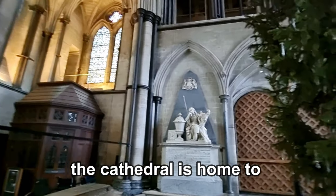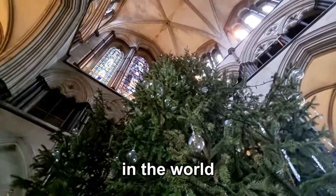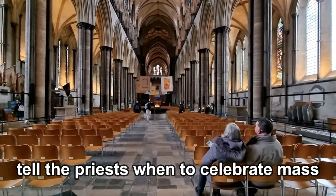The cathedral is home to the oldest working mechanical clock in the world, without a dial. It wasn't used to tell the time, it was used to tell the priests where to celebrate Mass.